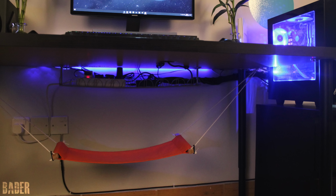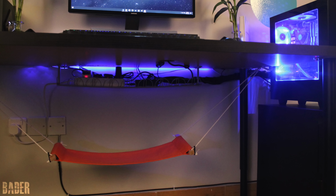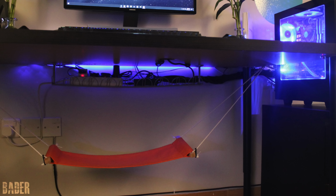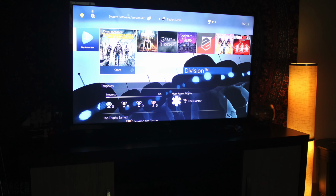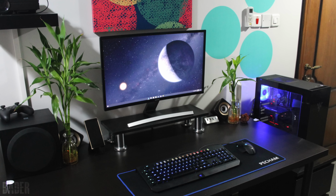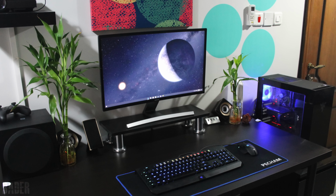Cable management is under control. We have the Signum rack that's holding up the cables, and a cool self-made hammock that's used as a leg rest, I'm assuming. That's pretty clever. He also has an Xbox One, which is hooked up to his TV behind him, and a projector positioned above his setup for watching movies. A very organized black and blue setup. Thank you, Bader, for entering. I'm sorry for butchering your name.